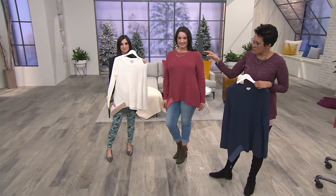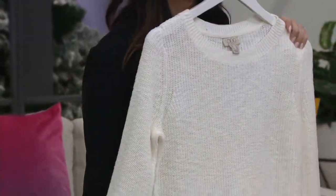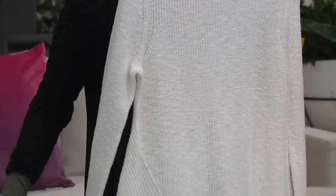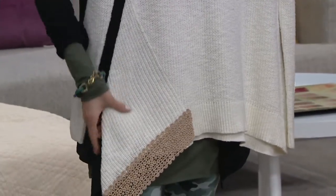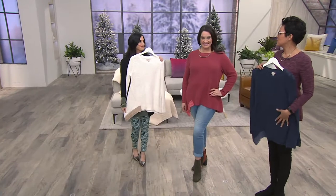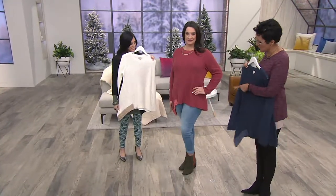Eggshell, which is the one that Jesse is holding, is very, very popular. And I believe it was the larger sizes that we had available in the eggshell. And you can see that slub knit on there. Beautiful. And then we also have the apple blossom. That is a gorgeous color on you. It's pretty. Loving the apple blossom. I love that you paired it with some jeans.